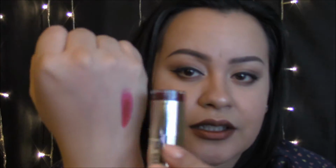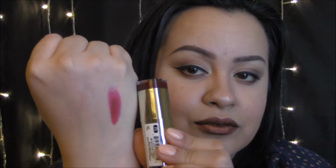And that is the Matte Flirty, and this is like a berry tone. So that is Matte Flirty. I would swatch them on my lips, but I'm not gangster like that. This one is Matte Confident. This is a nice red, so creamy. I'm trying not to suck at swatching today.